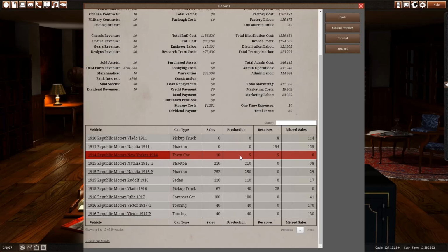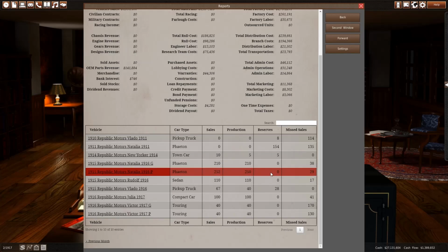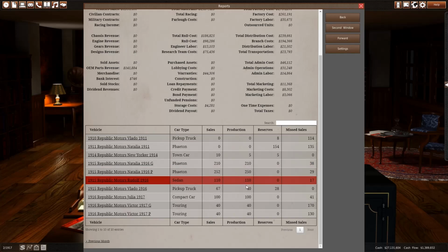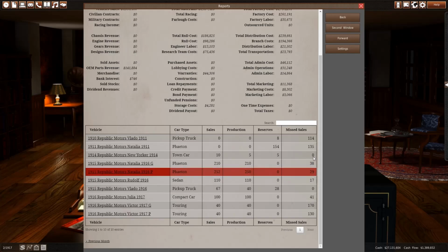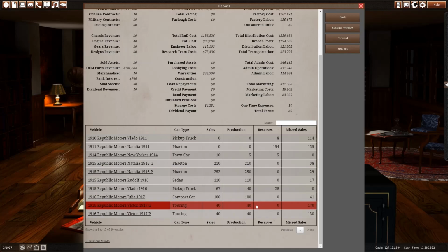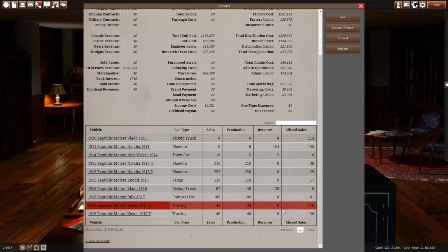We produced 5 New Yorkers, sold 10 of them, and 5 are in reserve. Okay, we produced 210 Natalias, 250 Natalias, and we could still bump up the production somewhat. Rudolphs have been sold, all of them. We have some missed sales. Vlados are going up. Okay, and we produced 100 Julias. We could produce 140. And we produced 40. Oh my god, look at that!